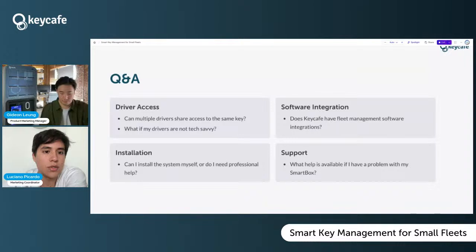So moving on to the software integration section, does Keycafe have fleet management software integrations? Yeah, we currently have one fleet management software integration, and that's with Fleetio. And that works so that you can assign drivers a vehicle for a certain day, and they'll automatically receive a permission to access that key on that day.